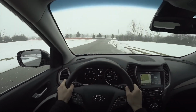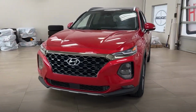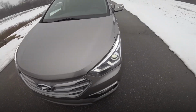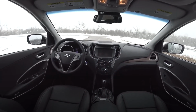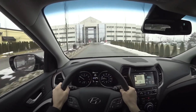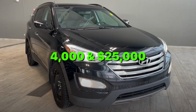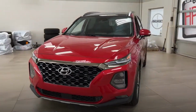Reliability scores from JD Power range from 84 to 86 out of 100, while RepairPal gives it a solid 4 out of 5 rating. Annual repair costs average $515, below the segment average. That makes it a dependable choice for long-term ownership. Comfort is another highlight. The seats are supportive, the cabin is quiet, and there's generous cargo space. Whether it's a trip to the grocery store or a cross-country drive to see family, the Santa Fe handles it with ease. With used prices between $4,000 and $25,000, it's proof that safety and comfort don't have to come at luxury car costs.